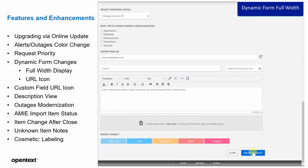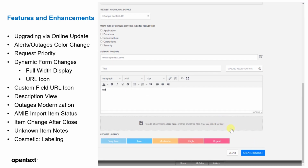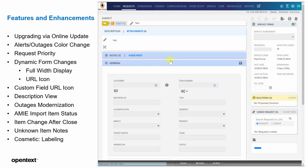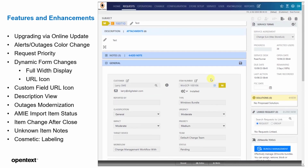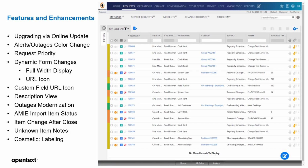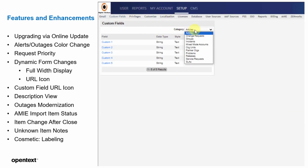This makes it handy for users to get to those locations without having to copy and paste. Now you can see on the full width of the customer request, the dynamic form is taking up the full width of the page. So now we've made it easier for you to see those dynamic forms. We've also done the same thing for custom field URL icons.